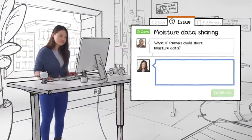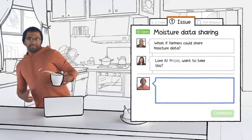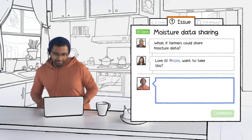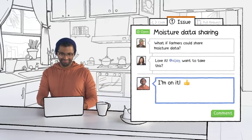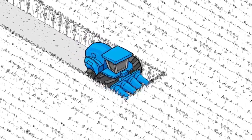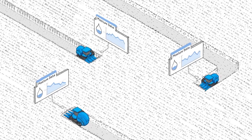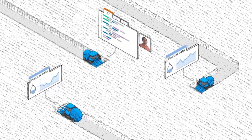Sam is the first one on her team to see Eddie's issue, and she thinks that VJ would be the best person to start the job. And here's where we get into the nuts and bolts. Eddie isn't the only person using the Harvester L700. All over the world, other tractors are collecting moisture data, and they need to keep running smoothly even while VJ is working on the new features.